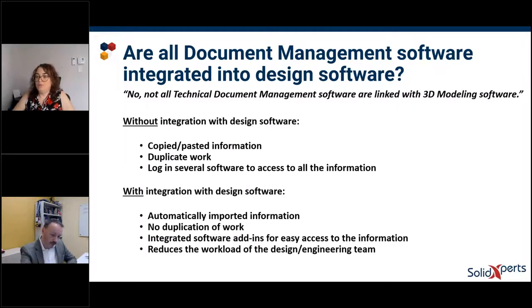And in some document management software, you sometimes have integrated software add-ins. And this is the case for our SolidWorks PDM. So you have an add-in in SolidWorks so you can access the information directly from the 3D design software instead of navigating between two different software. Because of all of this, it will reduce the workload of the design engineering team and so increase, again, your productivity.